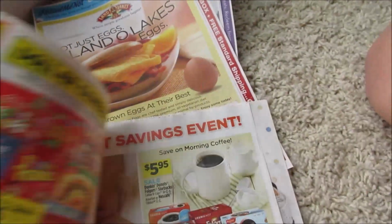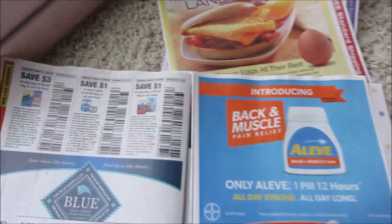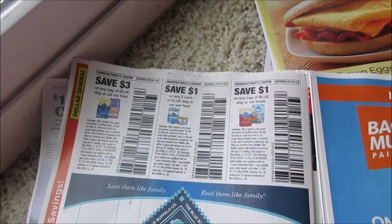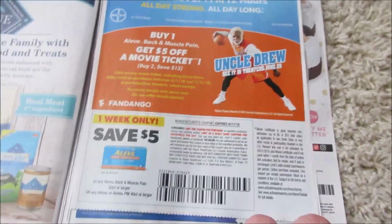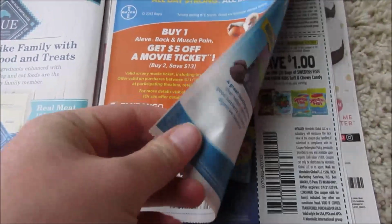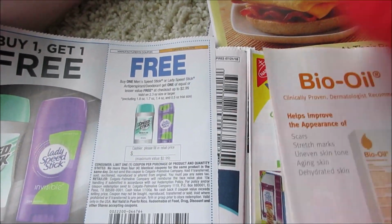$1 off. More Dollar General ads. I mean, I already get one in my inserts and I got another one. Blue dog food. I haven't seen one of those. This is a great coupon. $5 off Aleve. Making them, I think, super cheap at Walgreens. Buy one, get one free of the lady and men's Speed Stick.